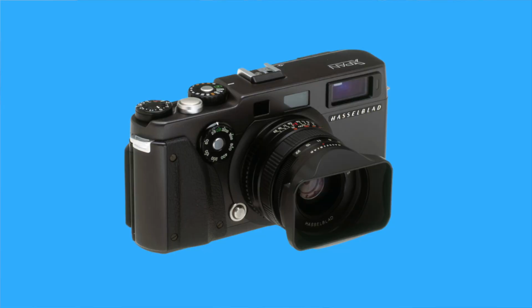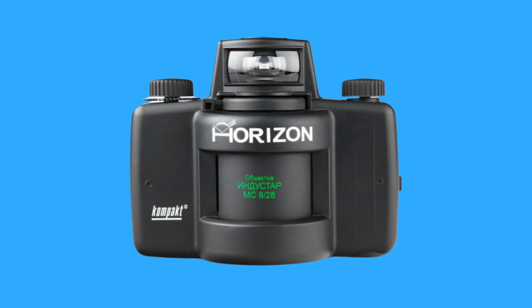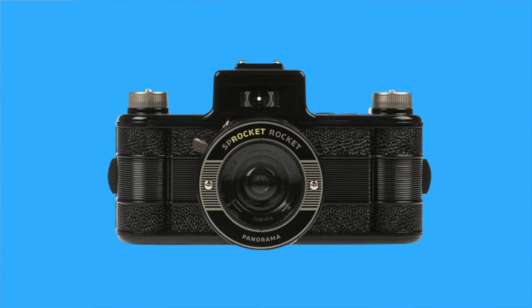And one of the best ways to get that panoramic aspect ratio is a true panoramic camera like the Hasselblad X-Pan. It's also one of the best ways to go broke. X-Pans cost thousands of dollars. The Widelux panoramic camera, which sounds like it might be making a comeback, is also way up there in price. Horizon cameras are a little bit cheaper, but they're still hundreds of dollars. The Lomography Sprocket Rocket is under $100, but its plastic lens keeps things pretty low-fi.